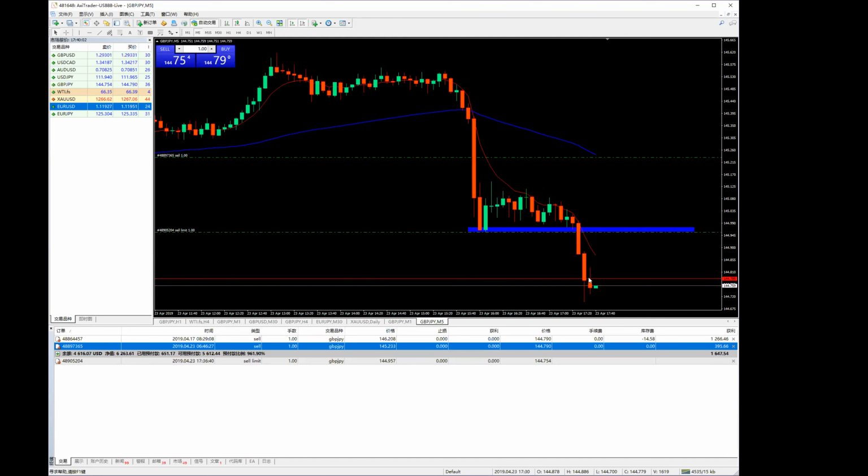Okay. Inside bar formed, right? Get ready. Come on, break down, break down. By the way, I don't want to trade the inside bar breaks up because I know that there's not much space for the bulls to go, right? I only want to trade the inside bar short.